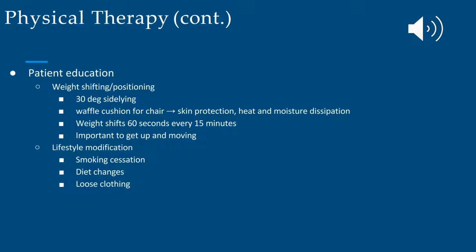As physical therapists, we recommended a 30-degree side lying position and rolling in bed every 2 hours for proper weight shifts. We suggested a waffle cushion for his chair for skin protection and heat and moisture dissipation. While sitting in his chair, we suggested weight shifts every 15 minutes for 60 seconds due to his skin grafts. We stressed the importance of getting up and getting moving. Additionally, we recommended lifestyle changes, including quitting smoking, diet changes, and wearing loose-fitting clothing.